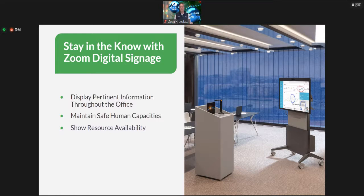Yeah, the cool thing here is, we're constantly asked, how much is digital signage and what extra licensing do I have to purchase? And the answer is no additional licensing, right? As long as you have one Zoom Room license for the organization, you get unlimited digital signage. And with unlimited digital signage, that allows you to get more of these hardware devices to put out there to get more digital signage to your organization.